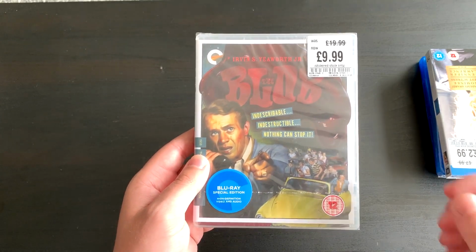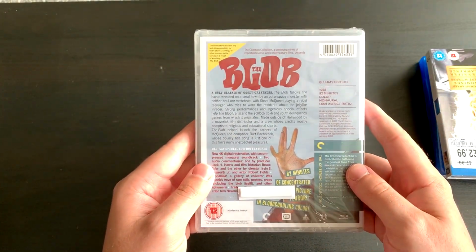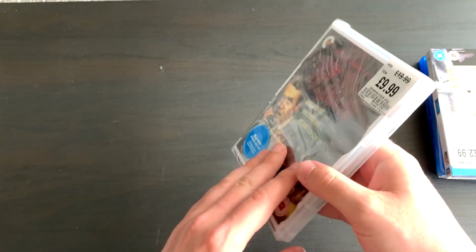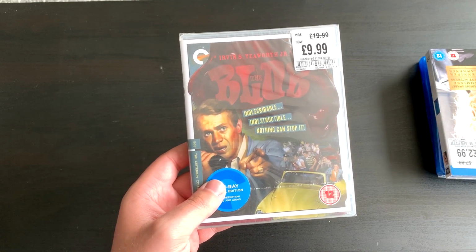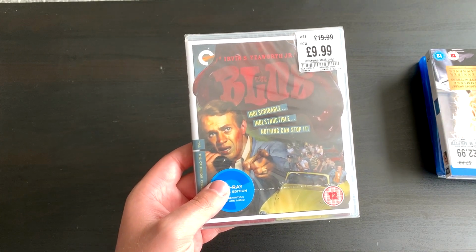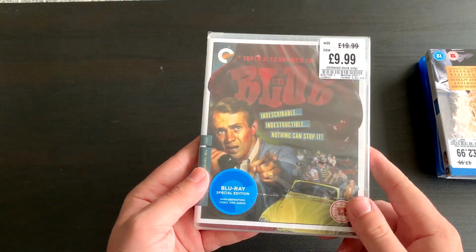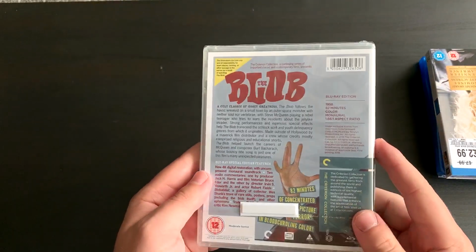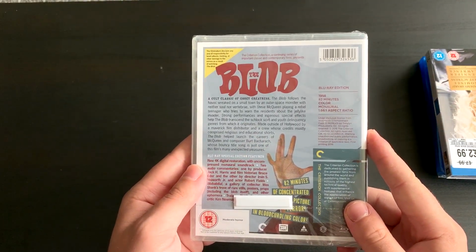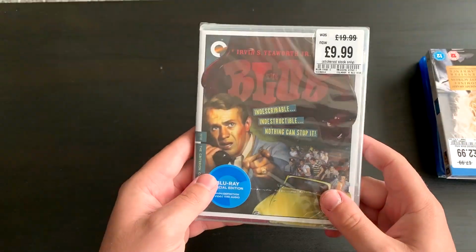The Blob. HMV had a sale, again, months ago at this point, and they had The Blob for £10. Steve McQueen's first film. He did this, I don't know if it was during Wanted: Dead or Alive, the TV Western show that he did. I'm not sure if it was after that or in between. But yeah, this kind of brought him to Hollywood on the big screen. And I want to own every Steve McQueen film on Blu-ray. That's my objective. So I had to get this when it was cheap. So yeah, awesome. Brilliant.